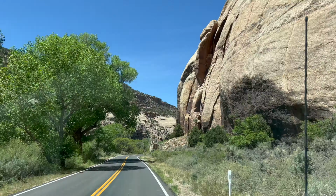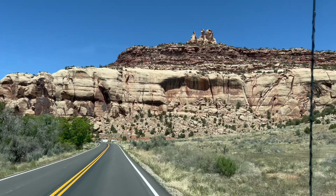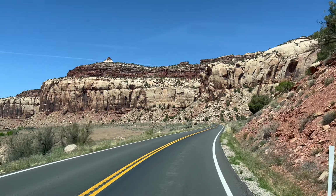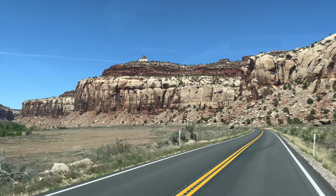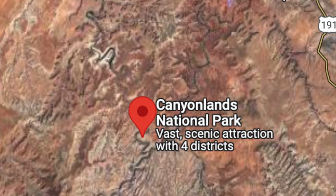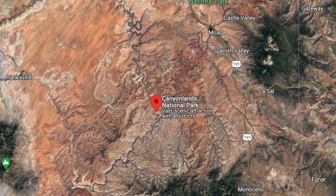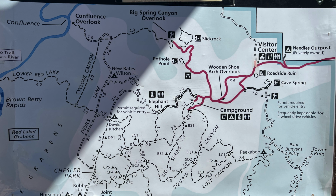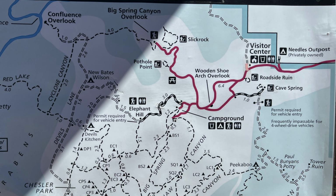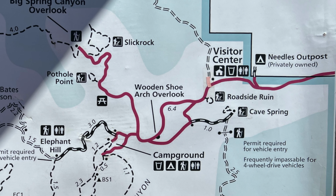Continuing to make our way to Canyonlands. Canyonlands is vast. It has two entrances, the north and the south, and the entrances are not connected. Map of Canyonlands from the south entrance. The red color is where it is drivable.